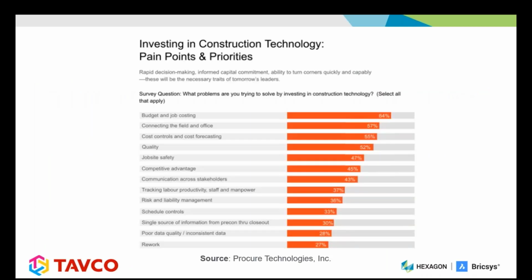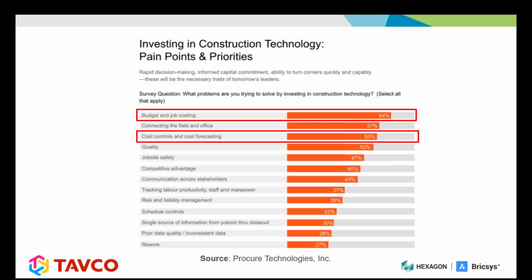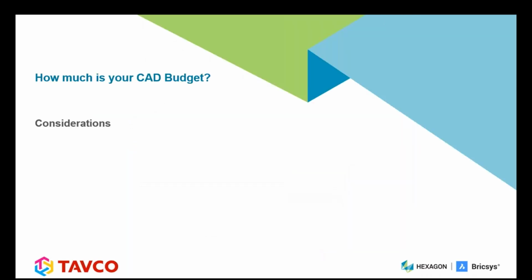So when you look at important topics that they polled people with, budget and job costing was the #1 concern of companies across the board, and then cost controls was #3. So when you look at two of the top 3 concerns, again, across a wide swath of companies, of what they're concerned about, it's related to cost and seeing how they can cut cost.